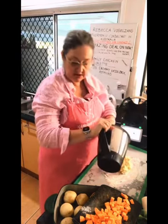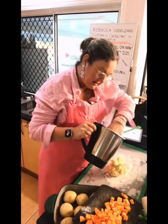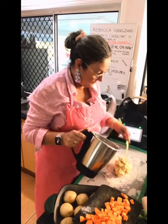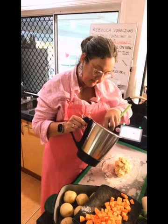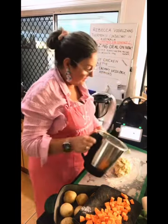So if you're touching it too much, you are going to find that it is not going to be as flaky. Okay, so the least amount of hands and warmth go onto it, the better.